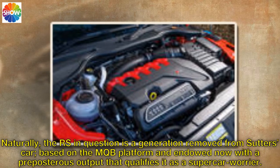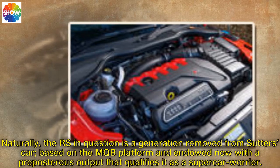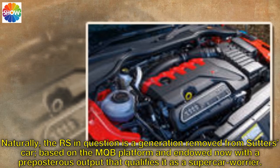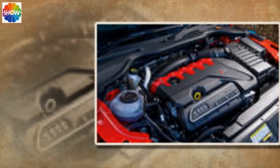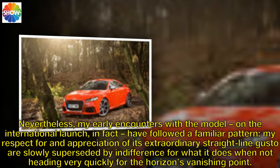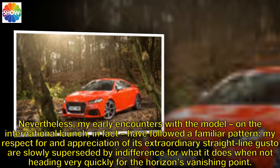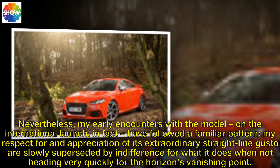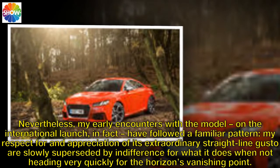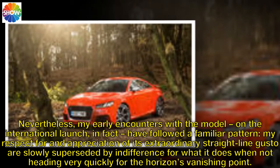Naturally, the RS in question is a generation removed from Sutter's car, based on the MQB platform and endowed now with a preposterous output that qualifies it as a supercar warrior. Nevertheless, my early encounters with the model, on the international launch, in fact, have followed a familiar pattern. My respect for and appreciation of its extraordinary straight-line gusto are slowly superseded by indifference for what it does when not heading very quickly for the horizon's vanishing point.